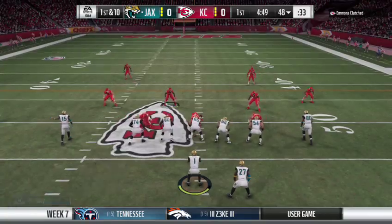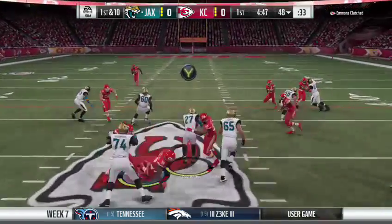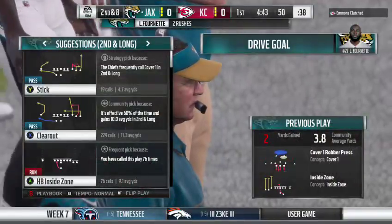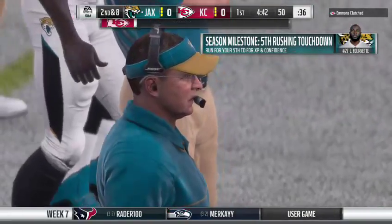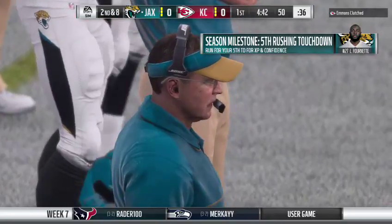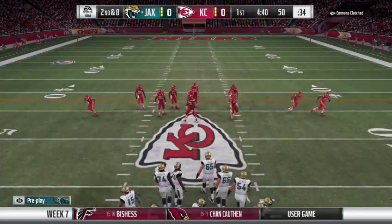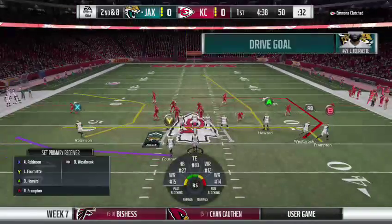And the D-line pinching together must be expecting the run. Fournette, a first down carry. And he'll be brought down right at midfield after a gain of only a couple. Well, he was looking for some running room, and there wasn't a whole lot of it there on that play. I think he was lucky to get a couple yards out of it. Because those defenders, they were rallying to the football pretty quickly.